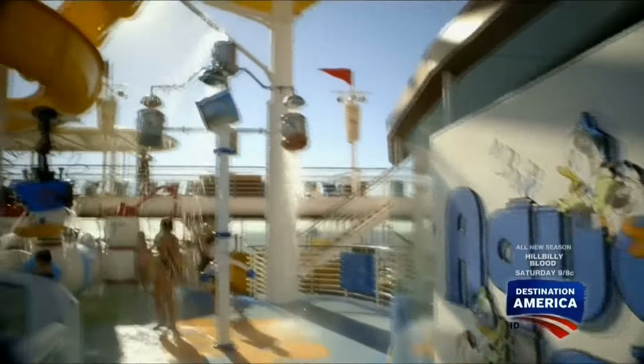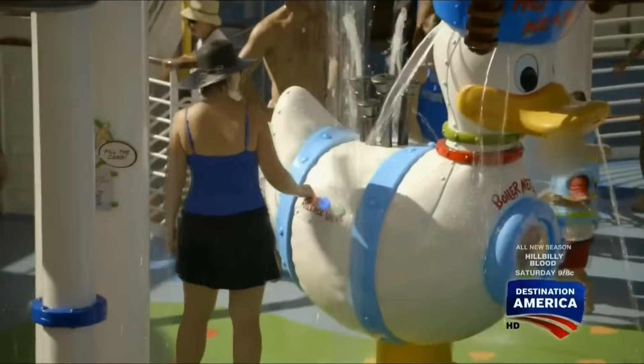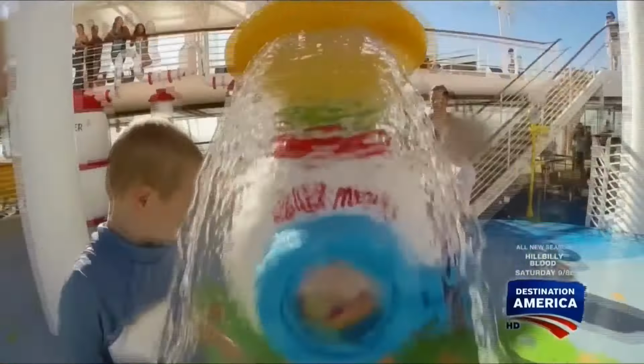So behind me is the Aqua Lab, the Twist and Spout, and the Nephew Splash Zone. It's a lot of fun. It's active play. And every time you activate the Donald boiler, Donald gets mad and blows his top full of water, and then you get soaked.